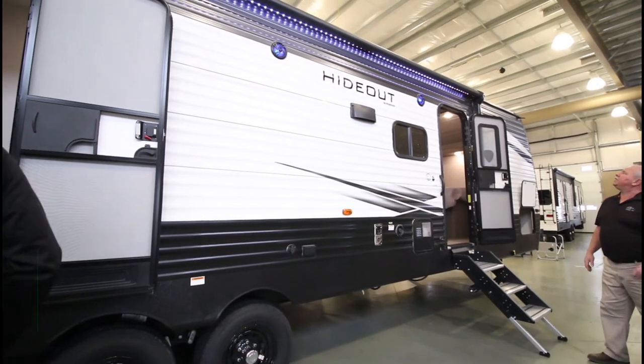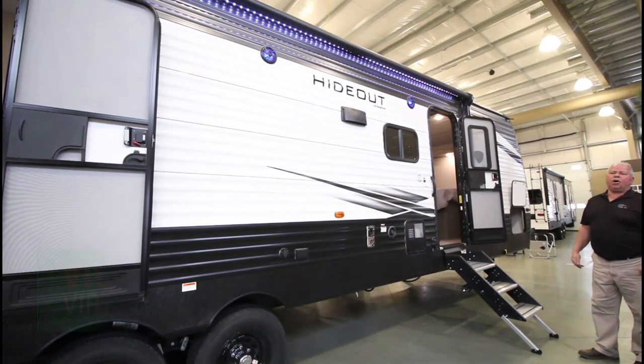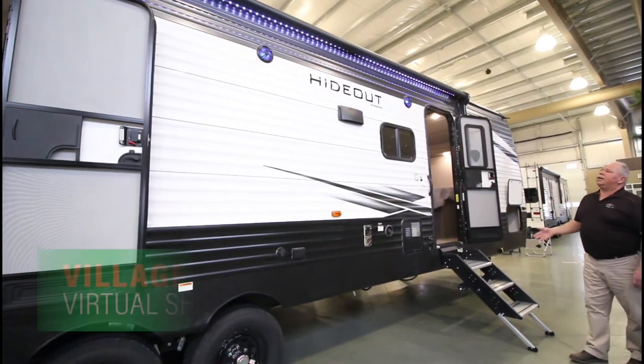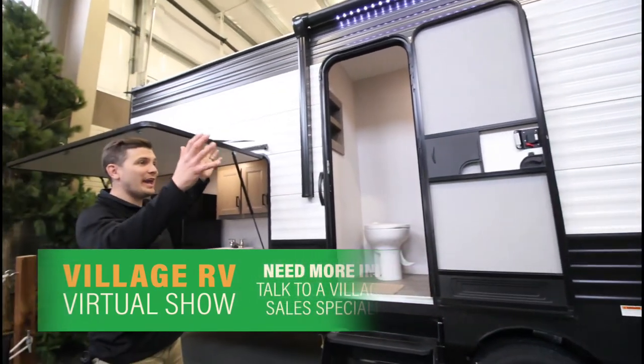Perfect. And also it has nice LED lights that give you a nice glow outside, nothing bright, doesn't attract the bugs. Awesome. And that awning, Jacques, is huge. Oh, that covers your whole campsite.